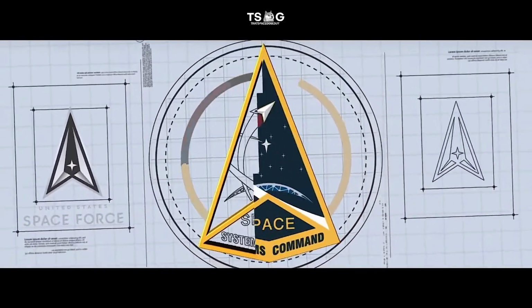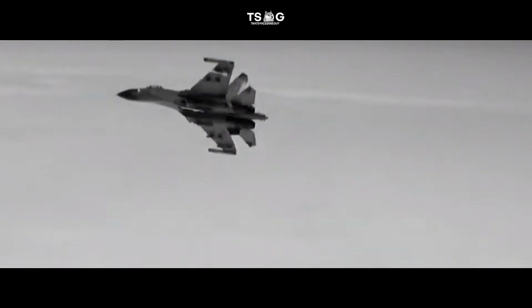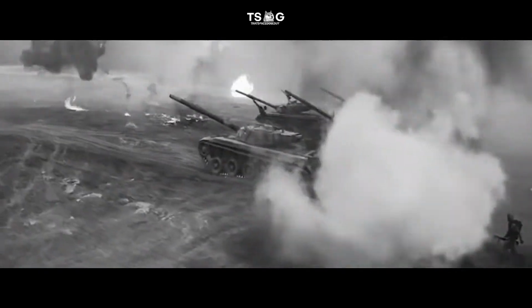The race is on. Our adversary is out there. They are going to work every day, trying to work harder, smarter, faster than us.